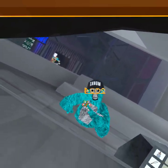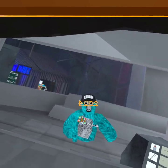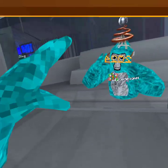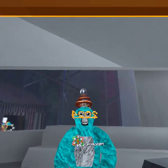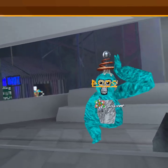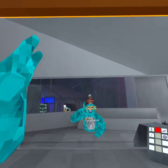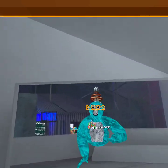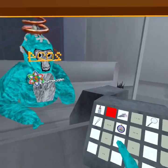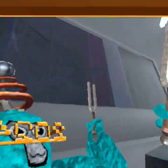All right, as you can see, I already have the Atom badge, because I got it from the first time I entered the scientific update. Let's see if we try this. This thing, it's tied with tape? Oh! Every time you move. And there's this little tuning fork. You know, it goes ting.